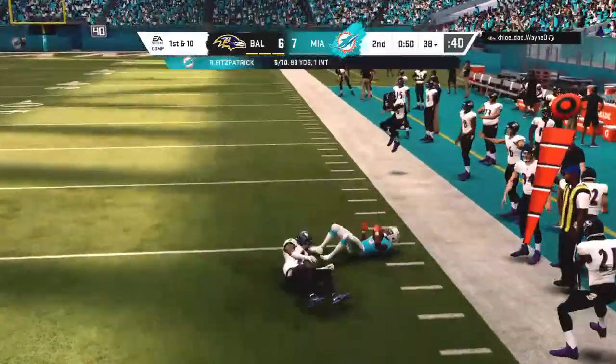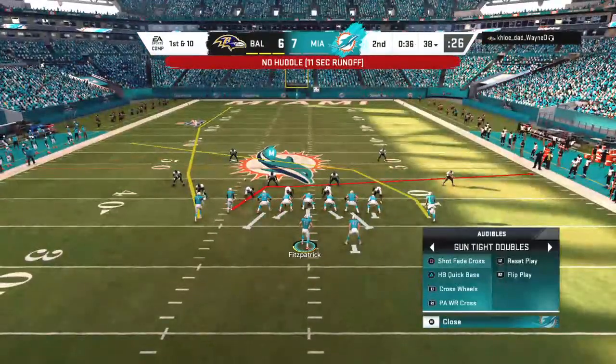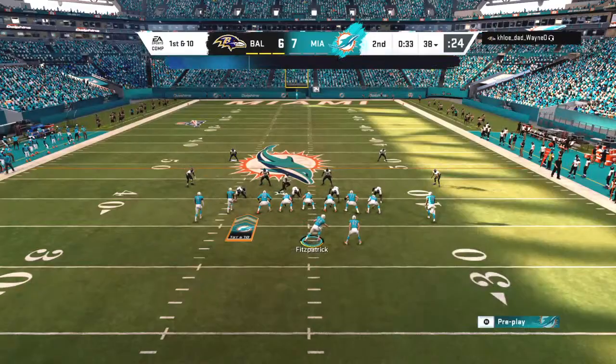On the crossing route, complete. It's Grant. And he's taken down, but able to slip across the 35. A Miami first down, that one going for a gain of 11.